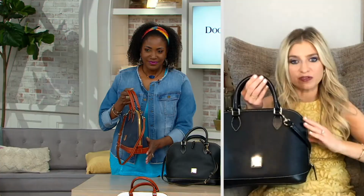This is one that you could wear to work, and it could have that power element and give you all of those feels. But then easily it could be the bag with your yoga pants and t-shirt that looks just as adorable. I mean, it's a domed satchel silhouette. This is a classic silhouette that just works in any situation that you are going to be putting yourself in. 500 of these now spoken for.